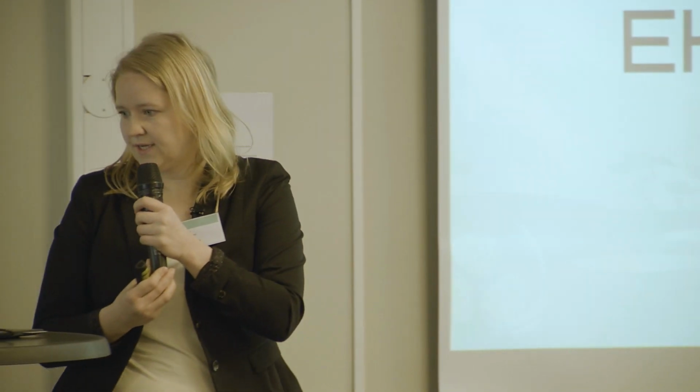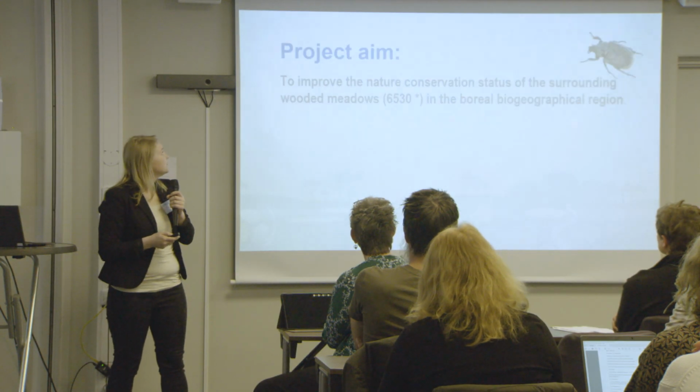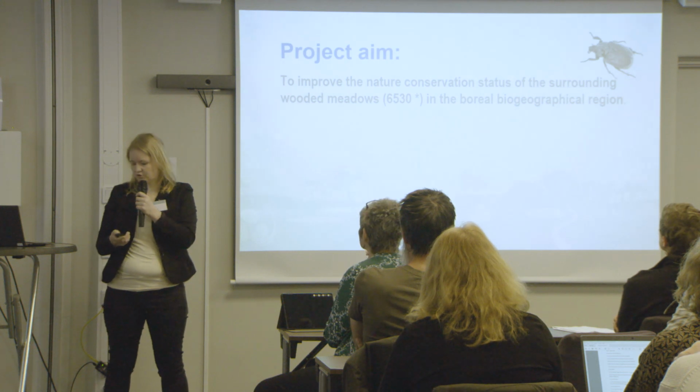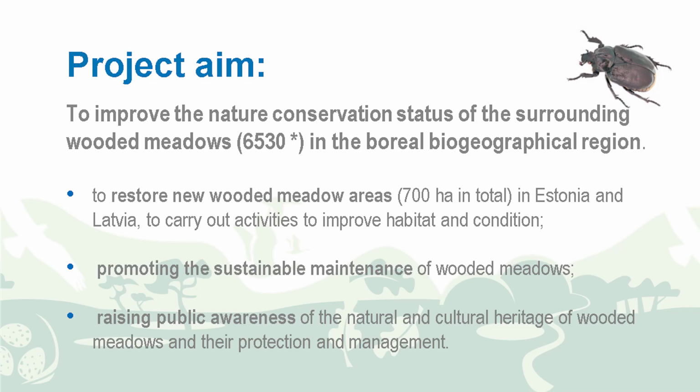The Estonian Semi-Natural Community Conservation Association is working with a cultural heritage service and helping us make all the conservation plans and restoration plans. The project aim is to improve the nature conservation status of wooded meadows in the Boreal biogeographical region, to restore new wooded meadow areas in Estonia and Latvia, about 700 hectares in total, about 500 of them in Estonia and 200 in Latvia, and to carry out activities to improve habitat and condition.